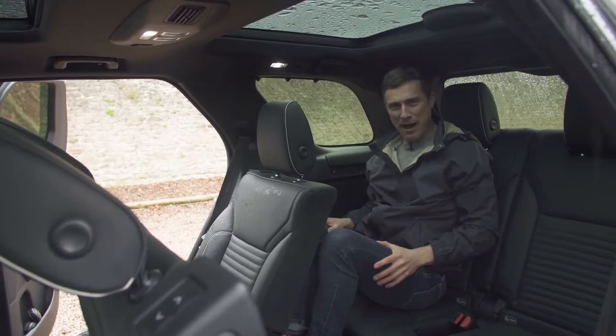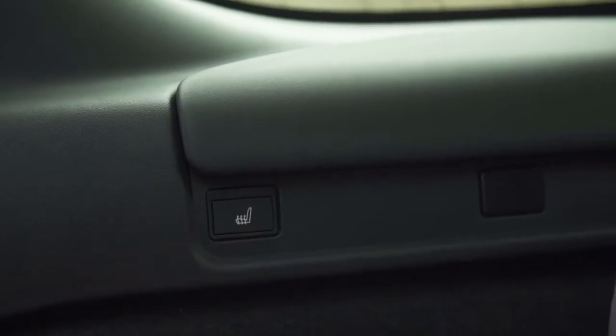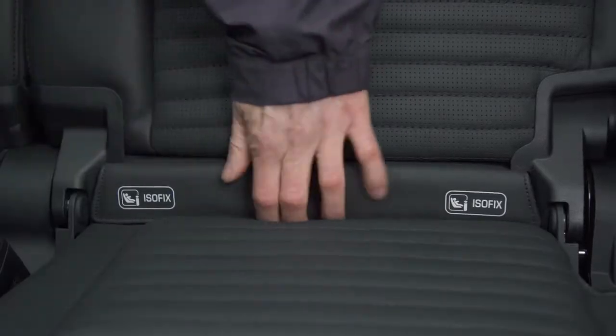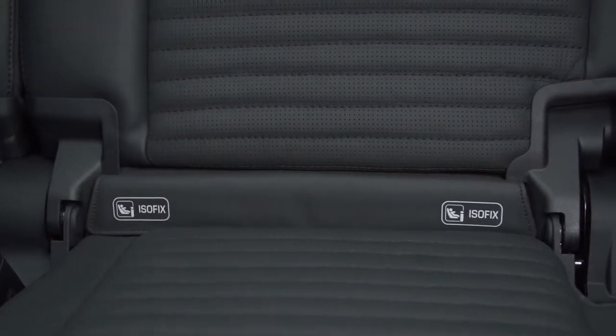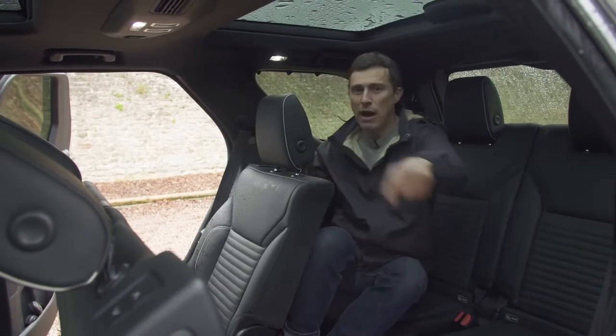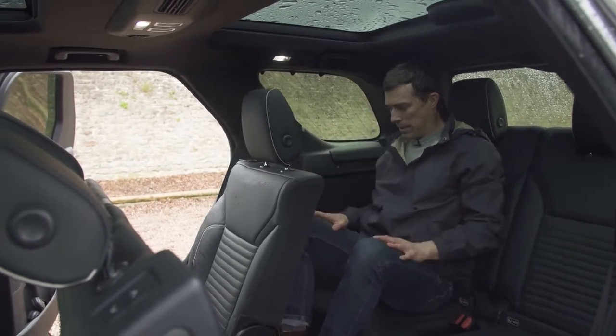It's not bad here in the back, and there's some creature comforts, such as some storage here with some charging points. I've even got electrically heated seats as well. If you want to carry a baby seat, you've got Isofix, which are very easily accessible under these flaps. Very nice. And there's Isofix on this seat, the 2 outer middle row, and on the front passenger seat as well.